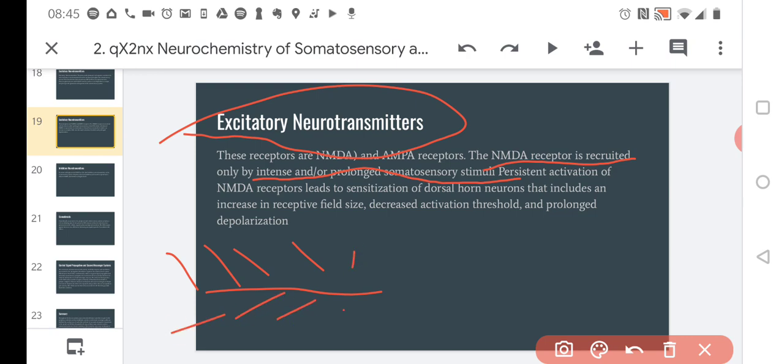So we have action potential after action potential after action potential and so on, and the synapses are very active. Why is it important? Because this leads NMDA receptors to sensitization of dorsal horn neurons, which includes an increase of receptive field size, decreased activation threshold, and prolonged depolarization.